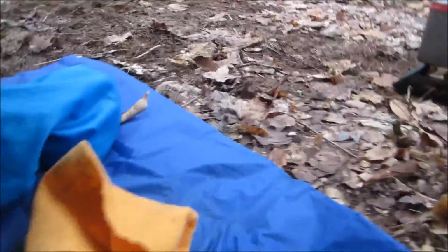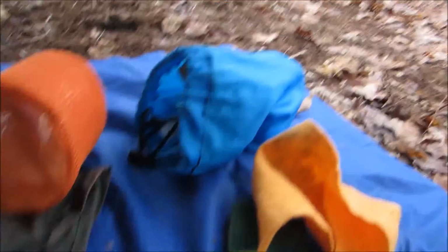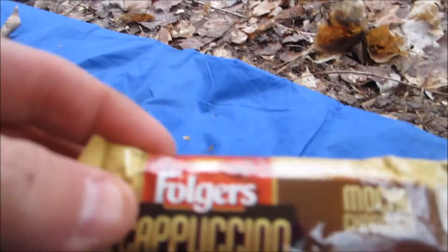I think I have some Folgers cappuccino here in my bag, and oh yeah, I got French vanilla and double mocha. And mocha chocolate. I think we'll go with mocha chocolate. One of these things, majiggies. It sounds good on this cool day. It's probably around 40 degrees.